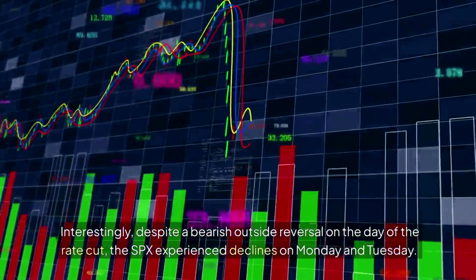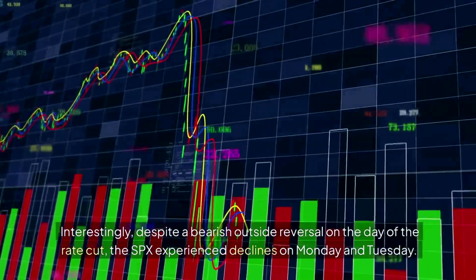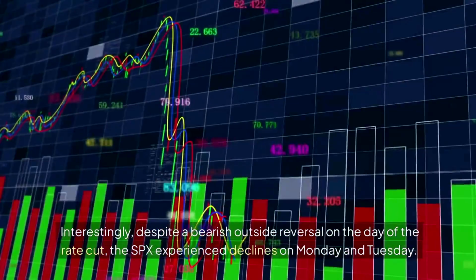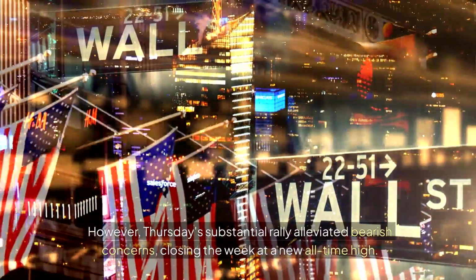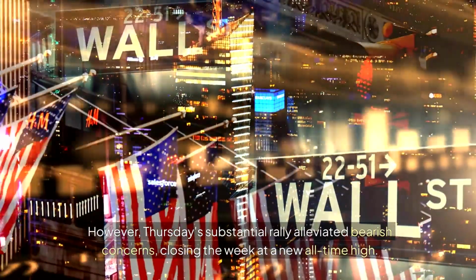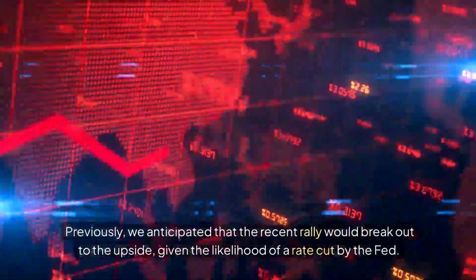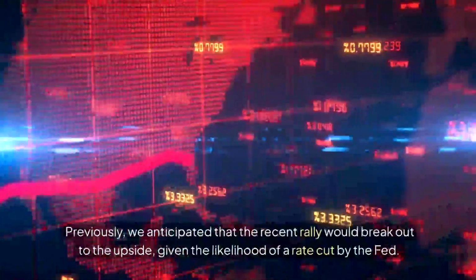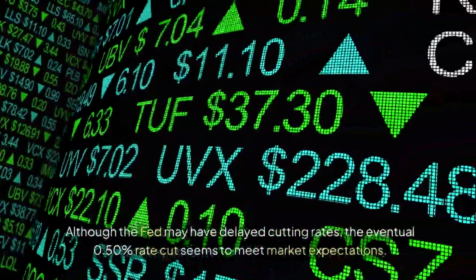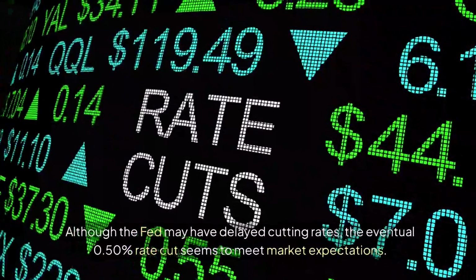Interestingly, despite a bearish outside reversal on the day of the rate cut, the SPX experienced declines on Monday and Tuesday. However, Thursday's substantial rally alleviated bearish concerns, closing the week at a new all-time high. Previously, we anticipated that the recent rally would break out to the upside, given the likelihood of a rate cut by the Federal Reserve. Although the Fed may have delayed cutting rates, the eventual 0.5% rate cut seems to meet market expectations.